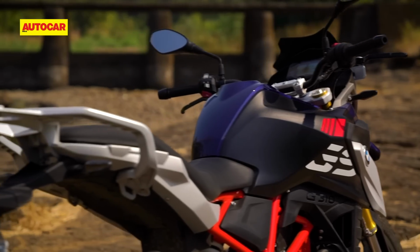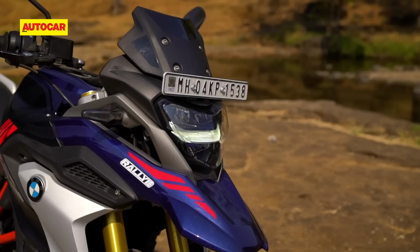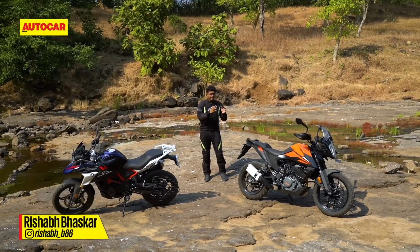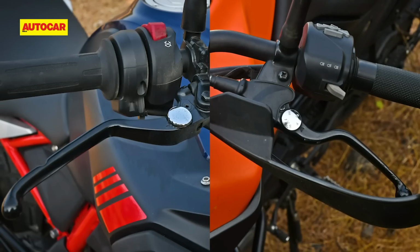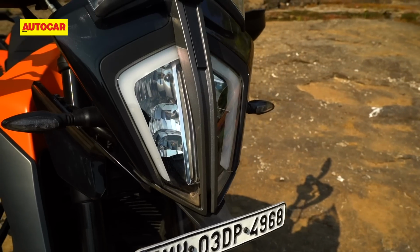While extra luggage carrying capacity is a good thing, I wish BMW's feature list had that something extra as well. The KTM trumps the BMW when it comes to features, and that pushes its value quotient to a level that the GS simply cannot match. Both motorcycles have adjustable levers and all LED lights, but that's where the similarities end.